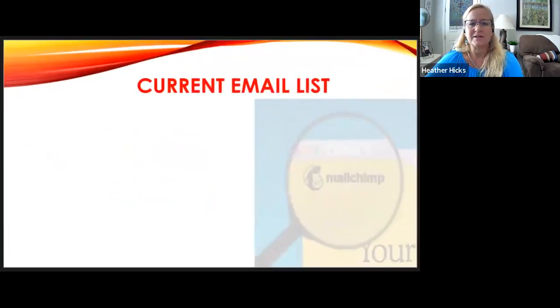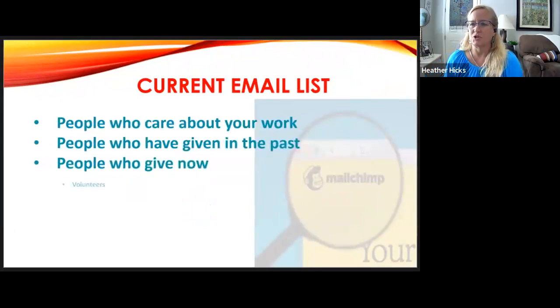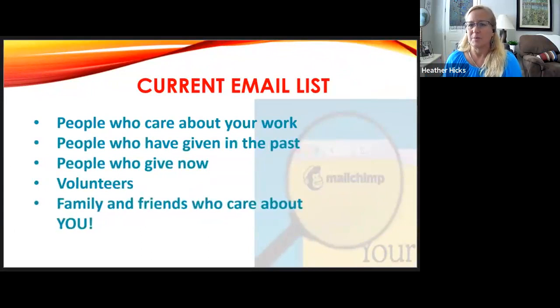So this is the idea of current email lists. When you think about your email list, are you using something like MailChimp or Constant Contact? MailChimp is free. If you don't have a current email list and you have just gone, I really encourage you to look at MailChimp as a free source to start pooling all of your communication together. Email lists go beyond just donors. This should include anyone who's ever shown they're interested in you. Someone you meet on the street, add them to your email list.